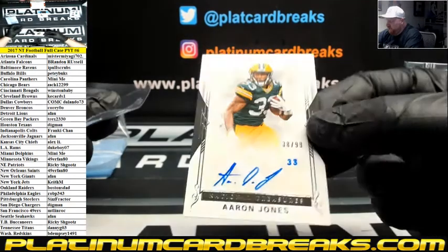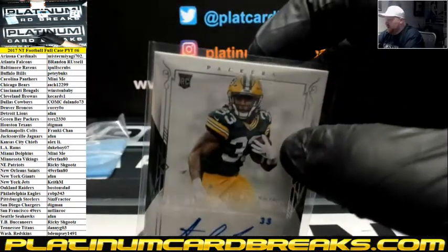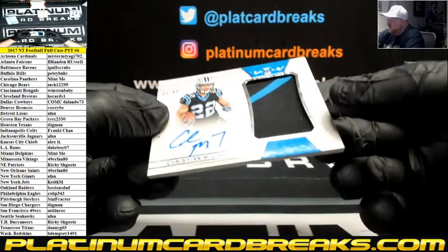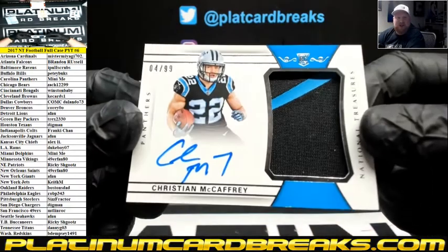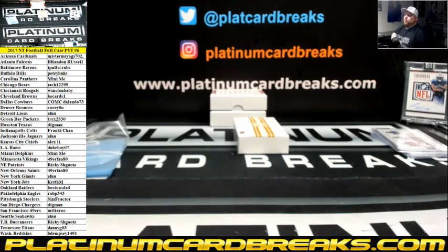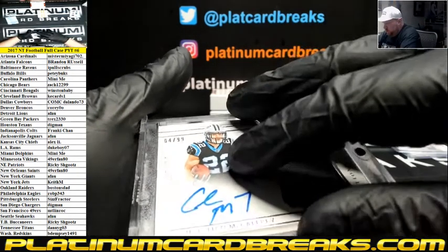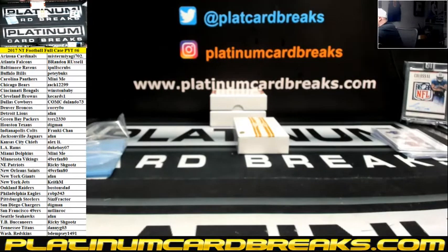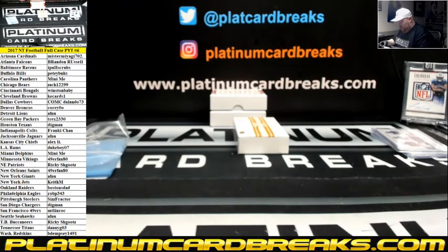Number 99, Aaron Jones, rookie auto for the Packers. Double RPA box here with a nice one. 4 of 99, RPA Christian McCaffrey. That is the true RPA. Mini me with the Panthers. Congratulations on that one. Woohoo! Yeah, buddy. That was the second one that box. But it's been one per case so far.